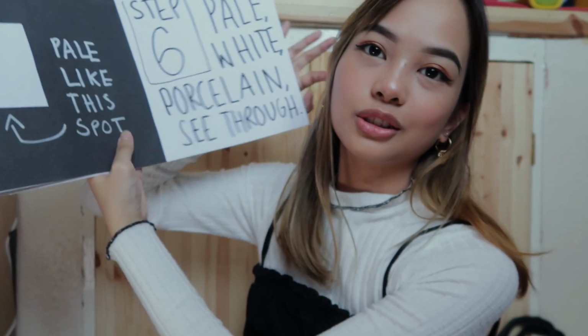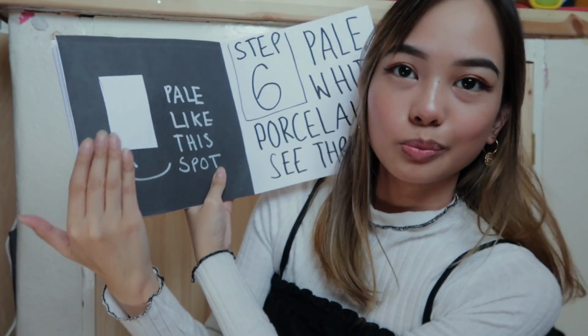So yeah. And then it was like, you need to be pale, like this spot, you know? So yeah. So that had to be 16 pages as well, but because I did double spread page, it made it so much easier. And it could be on anything you wanted.